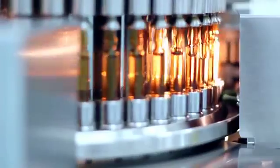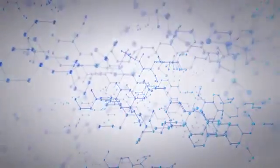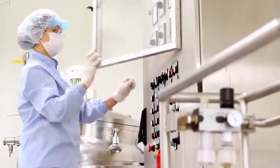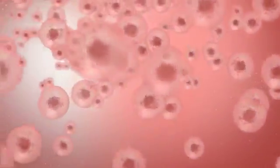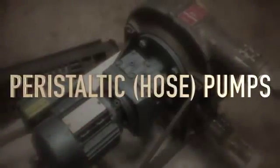It was the mid-1980s when what we now know as the modern biotech industry was born. It was then that the optimization of such advanced technologies as tangential flow filtration and chromatography were in their infancy for biopharmaceutical applications. These technologies required pumps to move the biologic material across the filter membrane. The pumping task in biologic manufacturing operations fell to inferior biopharma pump technologies such as peristaltic hose pumps.